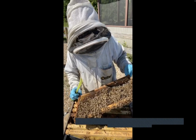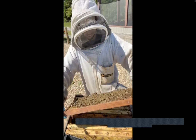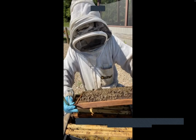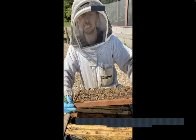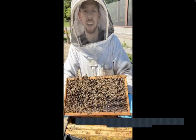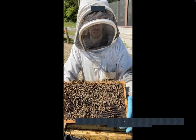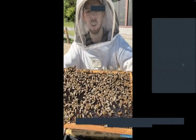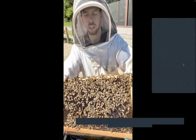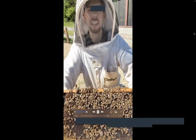So I've got a lot of fresh nectar, which is fantastic to see. And I'm seeing some clues that they either have a queen or may have one soon. One of the biggest things I look for, and I'll adjust this so you can see it, is that there's fresh nectar all around the edge of this frame. Hopefully you can see it shimmering in there. But in the center of this frame, they don't have anything stored.